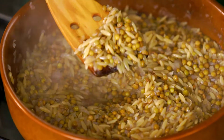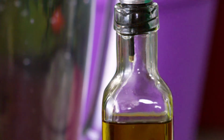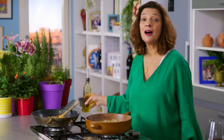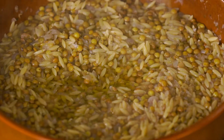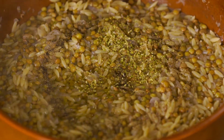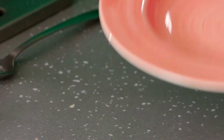This is ready. The pasta is nice and tender. The lentils have retained their shape. I'm just gonna add a little bit of olive oil to this, a touch of black pepper, and a sprinkling more of this beautiful dried Greek oregano. Stir that all together. I'm just gonna get some served up.